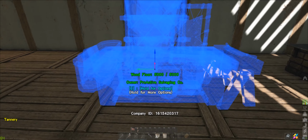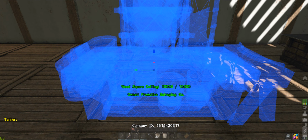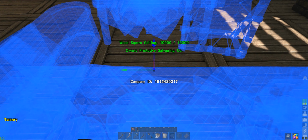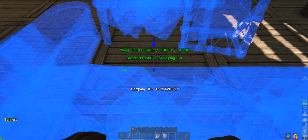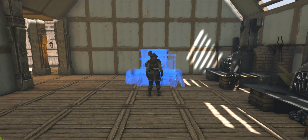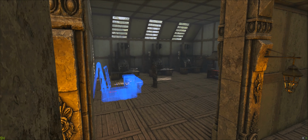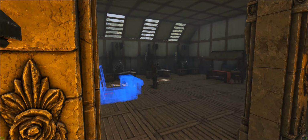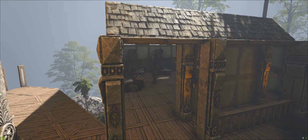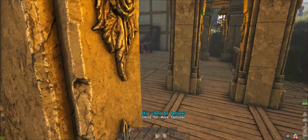Alright, then now we have the tannery. You can go here. Okay, so now the tannery, if I'm not mistaken, is actually a little bit more annoying than your standard thing because it has those sticking out the back there. So if you're not careful, it's going to go straight through the wall. I think that should be fine. Like that. Yep. Okay, sweet.